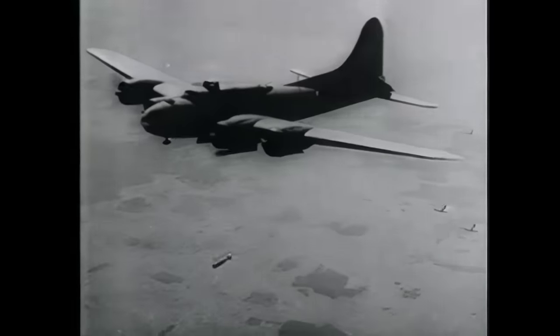The mass raids on the German cities left the Luftwaffe with no option but to oppose the bombers with all the weapons at their disposal. While the pounding of the Reich went on, devastating the cities and making the continuance of war production increasingly difficult, the German Air Force had to continue to suffer losses that it could not make good.